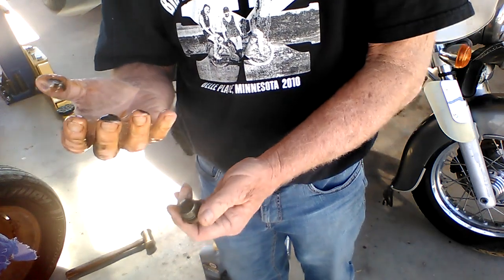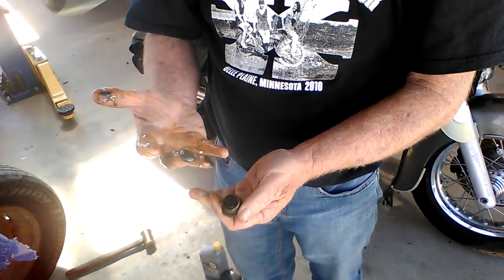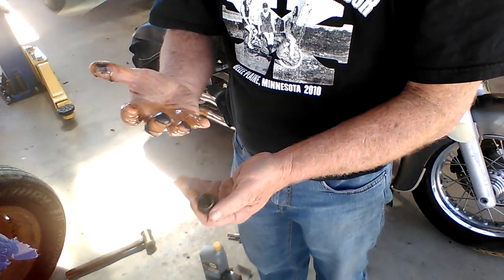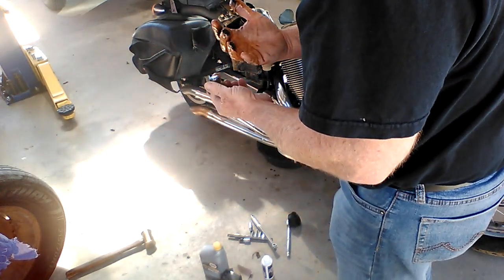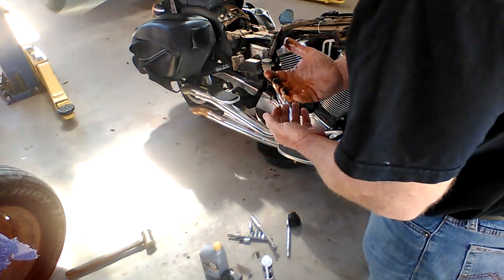And as is par for the course for me, I forgot to bring a rag with me. You know, I'm one of them guys that goes to the buffet, piles a bunch of food on my plate, doesn't bring a napkin with me, and ultimately ends up wearing it. So, let me go find some place to put all this oil besides on my hands, and we'll go ahead and put the plug back in and get some fresh oil in the beast.